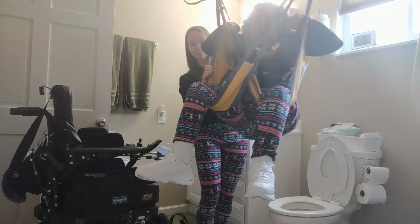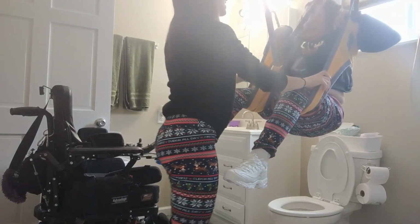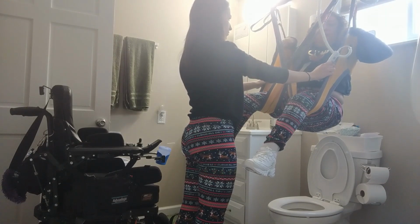And then I just literally slide over the toilet. Look, it's personal care magic. The ceiling lift is amazing. You can just pull her around the whole room. Right, and that makes it safer for those taking care of me, body mechanics wise, and it's a lot more comfortable for me.